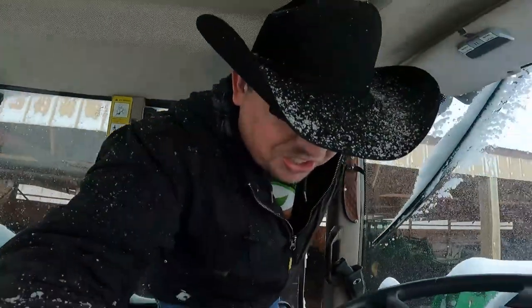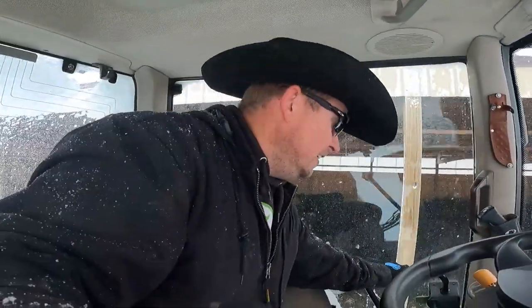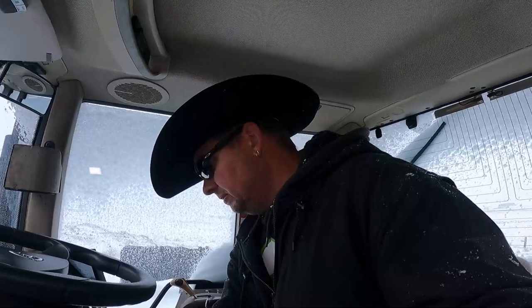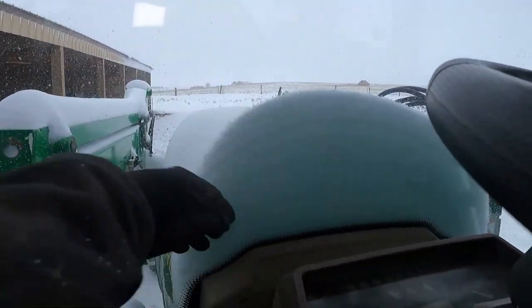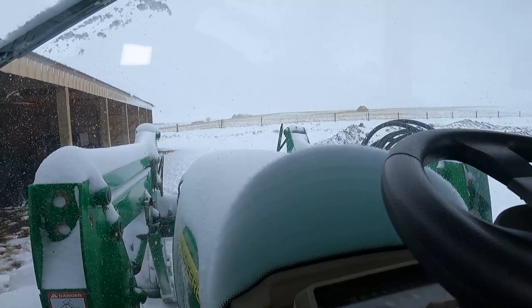So, we're gonna jump up here in this tractor. And we're gonna go grab the Hustler feeder and get some bales out for these cows. Woo! Started right up. Check that out. That's our snow on top of the hood right there. All right, we're up and rolling here, heading out to get the cows some food.